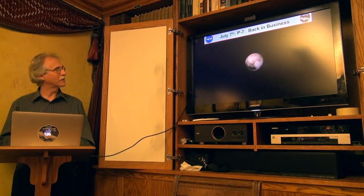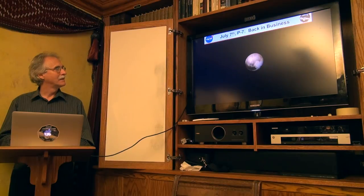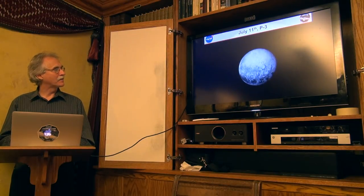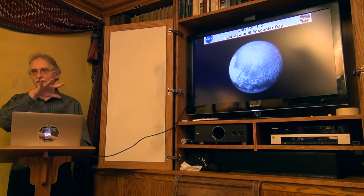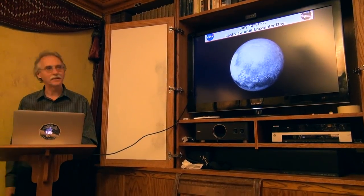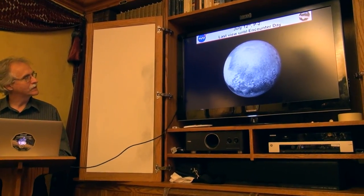So then, a week before, we were back in business, we were getting pictures again, and we saw this picture that showed this beautiful heart-shaped feature on Pluto, which was always a good sign. And 3 days out, it looked like this, looking at the opposite side. 2 days out, it looked like this. Now we're really starting to see fine detail, but we still had no idea what any of it meant. So we thought at this point, maybe this was a crater here.